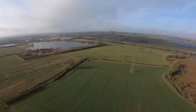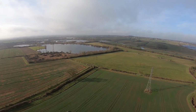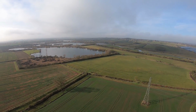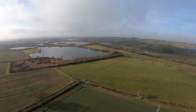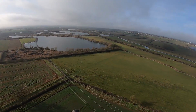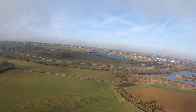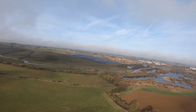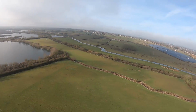Yeah, my idea of flying along this path is modified somewhat by the fact that there's loads of pylons over here. If I get over these 2 rows, it looks clearer over there. Wellingborough Prison. Solar panels.